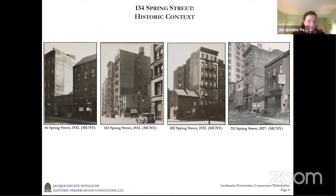And just to give some historic context on this district, as you're all well aware, so I won't go deep into it, but here are some historic photos demonstrating that large painted wall signs are part of the history of this district, as it was a commercial district with light manufacturing from the mid to late 19th century and into the 20th century.